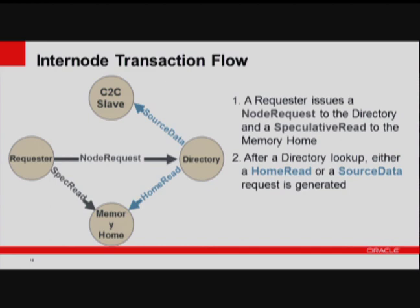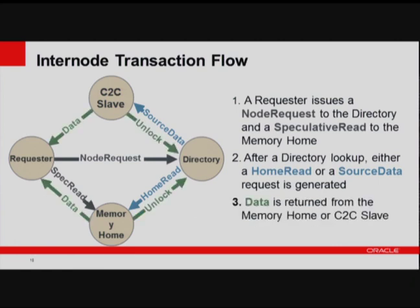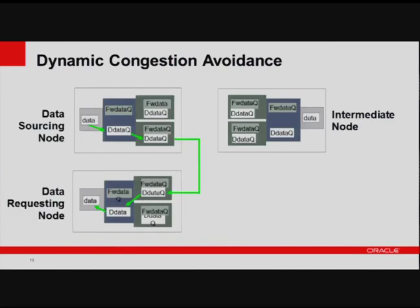On a directory hit, the direct coherence home sends a source data request to the C2C slave, which is the sharing node. And on a directory miss, it sends a serialized home read to the memory home. At the memory home, the speculative read and the home read are tied together, and data is returned to the requester. So the data comes either from memory or from cache in this figure. And having the speculative read of memory saves us 31% in load-to-use latency.